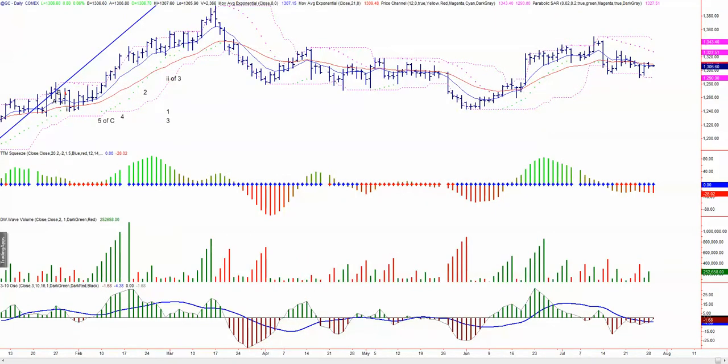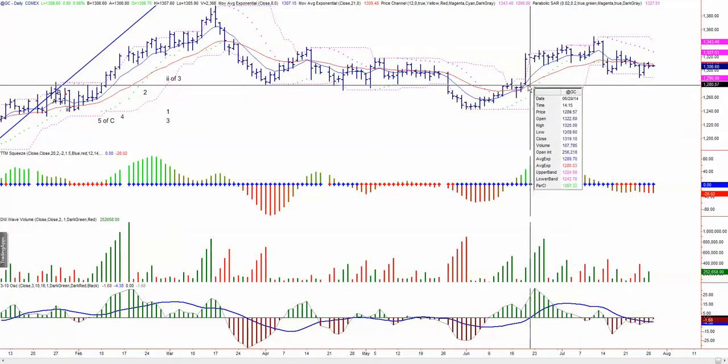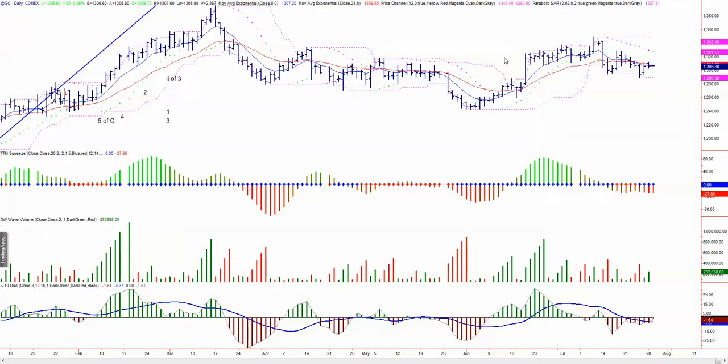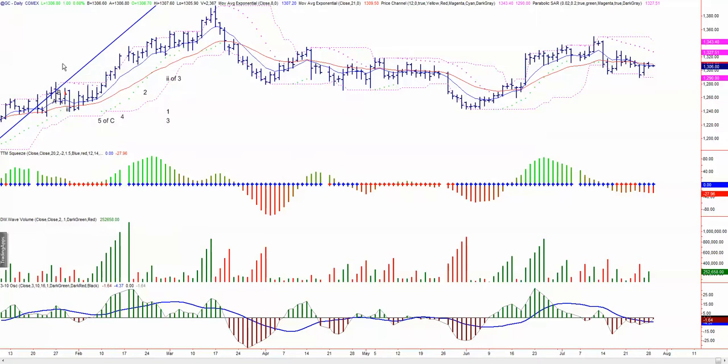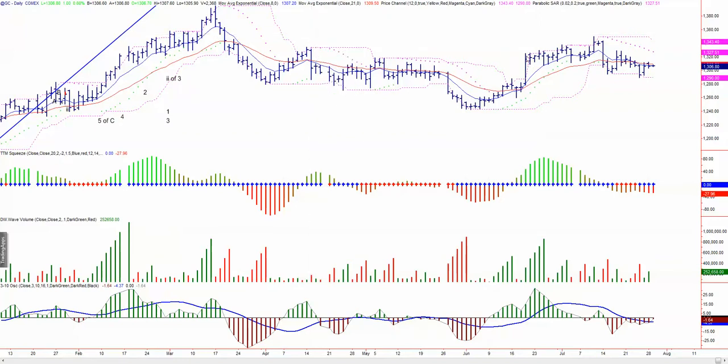Looking at the daily chart, one thing I notice here is this bar stands out. It's the largest up bar that I can see on this chart going back all the way to January 23rd. That is literally the largest up bar. There's lots of down bars that have a decent amount of range, but it's even bigger than most of the down bars. I believe it's bigger than this bar. So these generally are areas where you're going to find support.